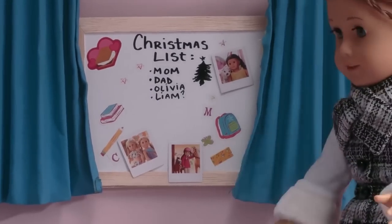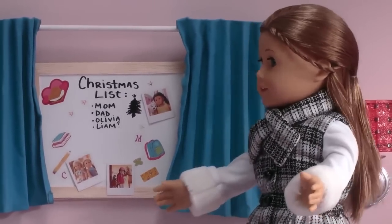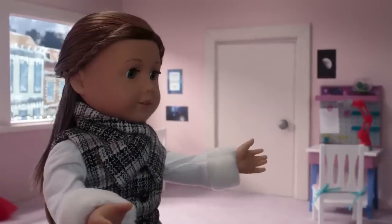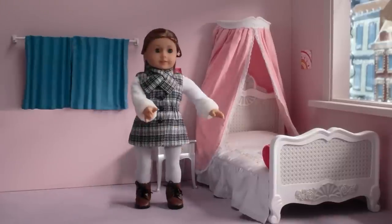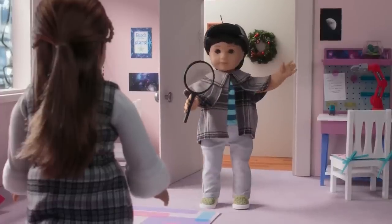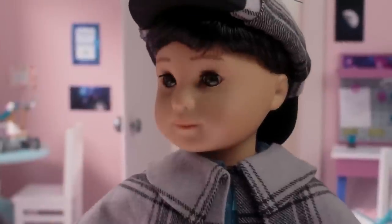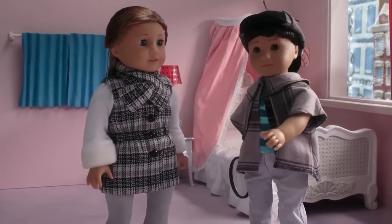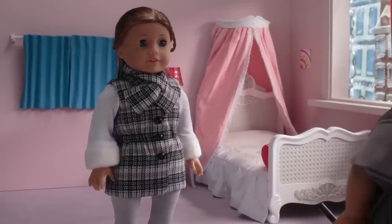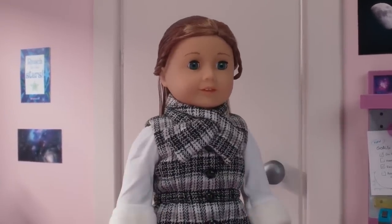I know what Mom and Olivia want. Mom will know what Dad wants. But I literally have no idea what Liam wants for Christmas. Oh, Emma! The Christmas detective is here! Liam, privacy! You can hide it all you want. I will discover what's on that Christmas list. Out! P.S. I want a puppy. A puppy? He's allergic.